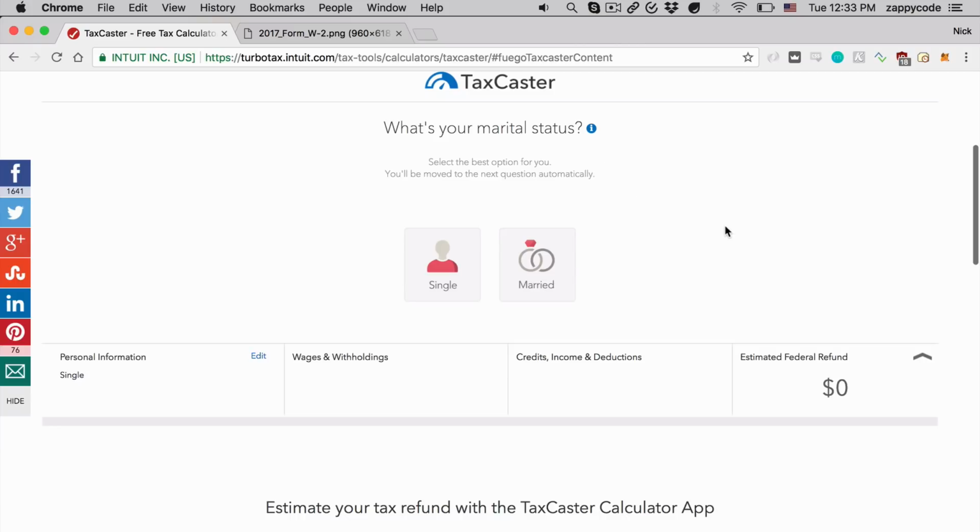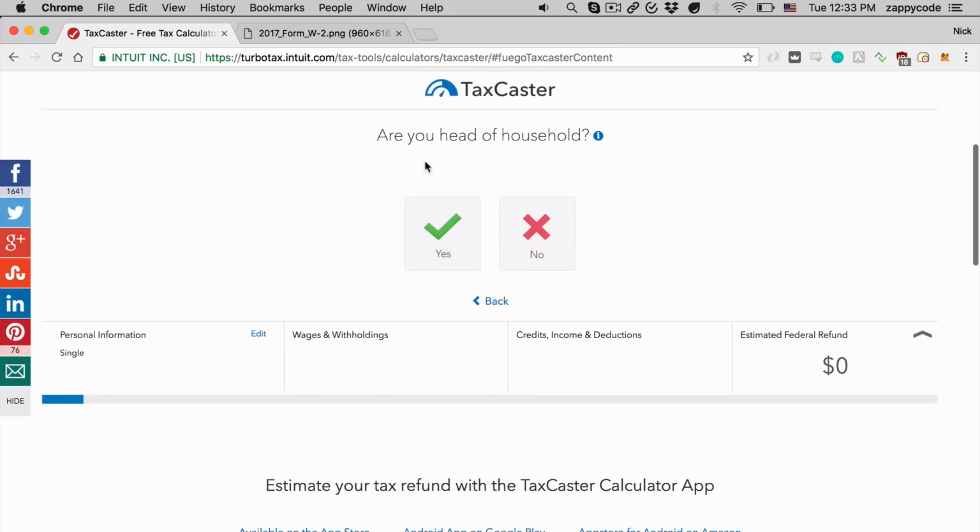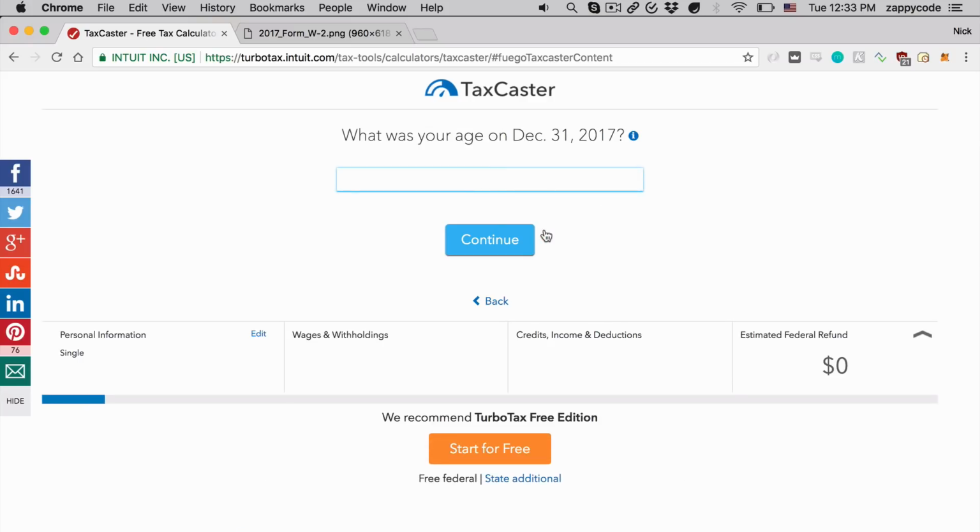So it'll ask you a few questions. So what's your marital status? So let's just say I'm single. Are you head of household? If you don't know what this is, you probably aren't it, so just press no. What's your age on December 31st? I was 25.